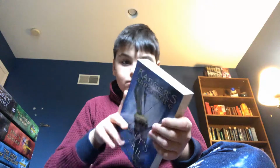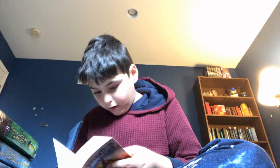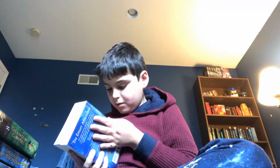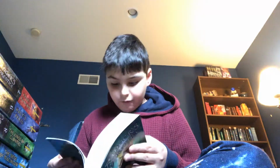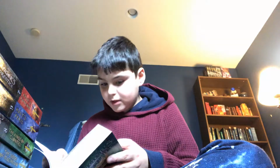So to show by length, I think this is 441. Let's see, at least according to this version. Yes. So that means that by one page, even though it doesn't look like it at all, it's longer. Then, Big Boy Book. This is 487 pages.